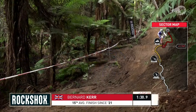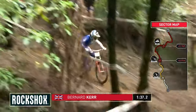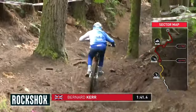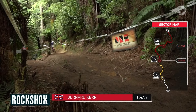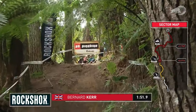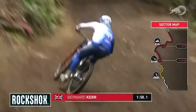Good down there, no problems at all. Holds that high line, but losing 1.1 then through that key section. 2.9 then, into the red now. He is losing pace all the way down. Another small stutter there. It'd be hard to pull that back. I think Lachie's run, like we talked about, he's the only rider we've seen with that type of gear, especially in that section right there. Not only did Bernard not do that line, he made a little bit of a mistake.